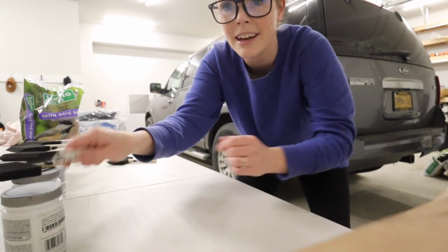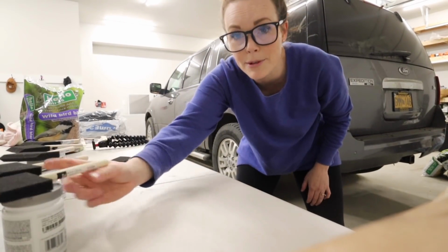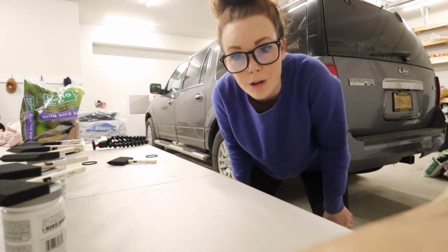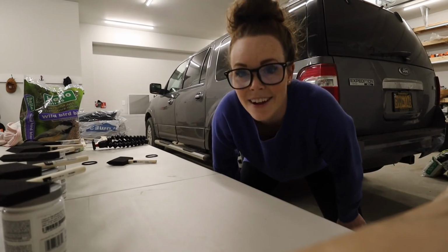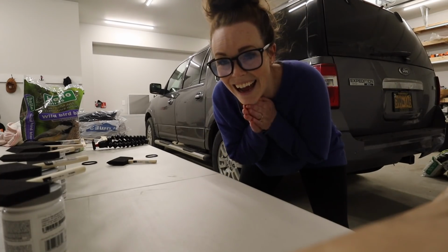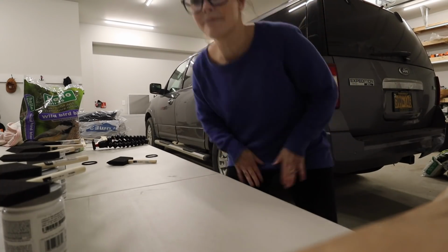I'm gonna continue working. I'm gonna work on some paint samples, and then I'll come back and show you guys. You can see which one you think will look the best on the old shop. I cannot believe it. I'm so stinking excited. All right, let's send you.